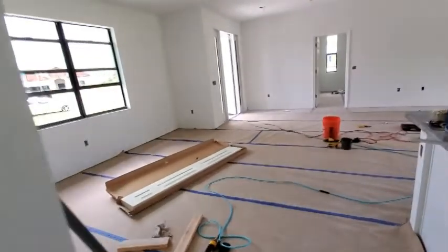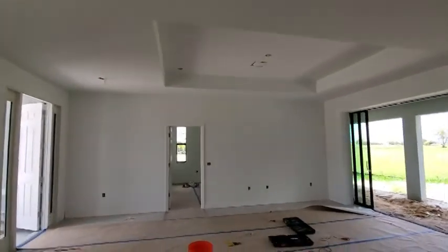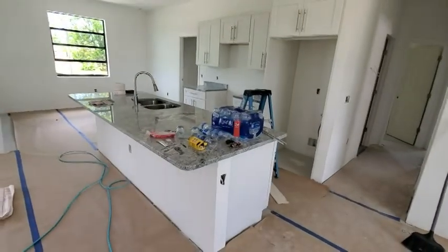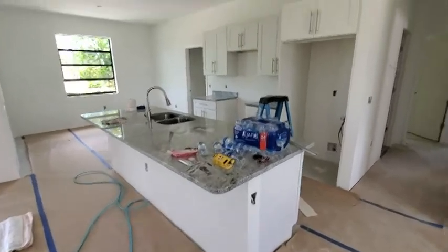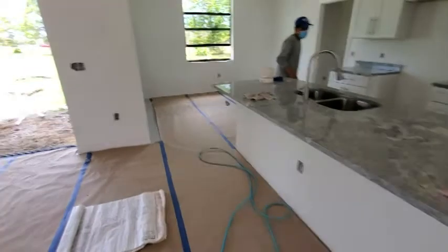And then stepping into the living room, got our tray ceiling all finished now, so really coming together nice. Kitchen cabinets are in and the granite's in. Got a nice big island here. And as I said, working on all the trim.